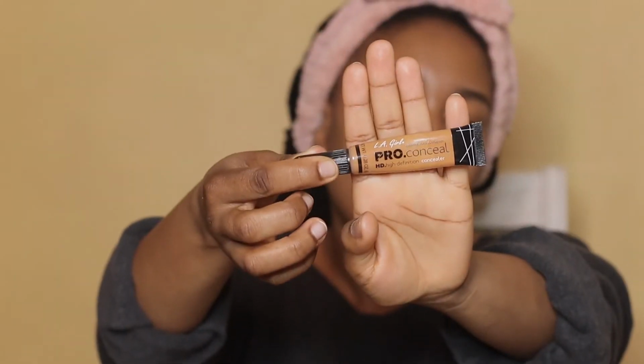Okay, so let me actually go into the look. I already started doing my eyebrows. I don't know if I'm gonna conceal them. I don't know if I feel like it. It's fine. Okay, let me conceal them. I'm gonna use the LA Girl Pro Concealer in the color Fawn, and I'm just gonna clean up my brows ever so quickly if I can. Don't mind me looking down. I actually have a mirror in front of me.